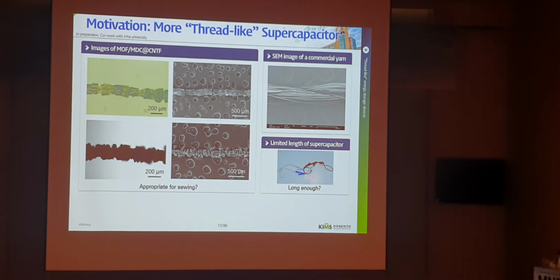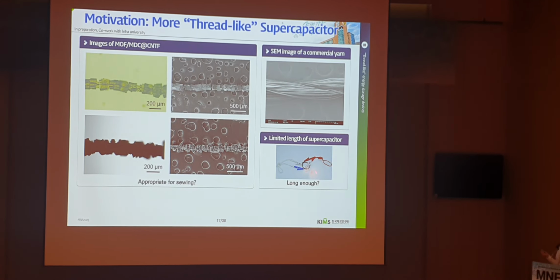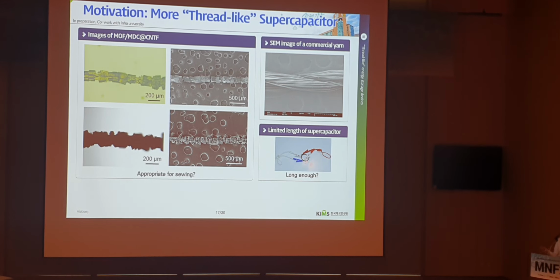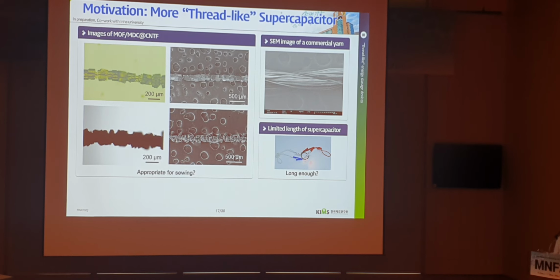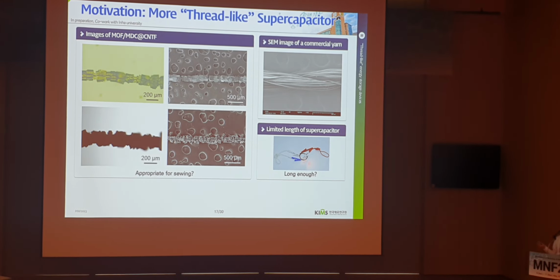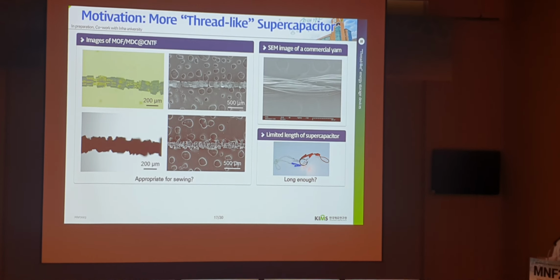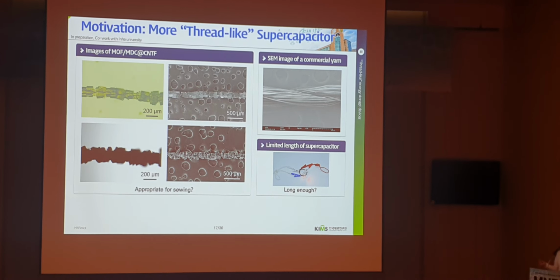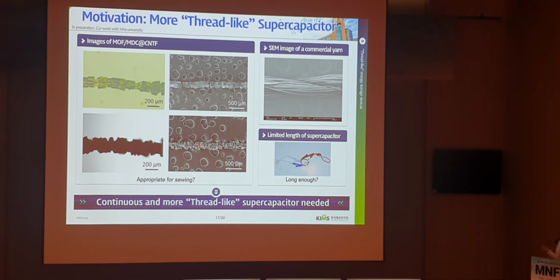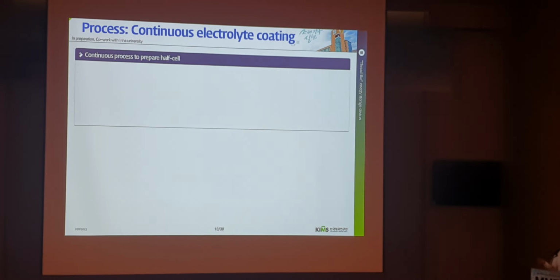which is not appropriate for sewing. And the second problem is that our MDC CNT fiber supercapacitor has a very small length, which is not a continuous shape. So if we try weaving or sewing on the textile, we have to prepare more than 10 meters of supercapacitor, but our supercapacitor has only a few centimeters, which is not long enough to prepare a woven or knitted texture. So a continuous, smooth, thread-like supercapacitor, not a rough shape, is required.